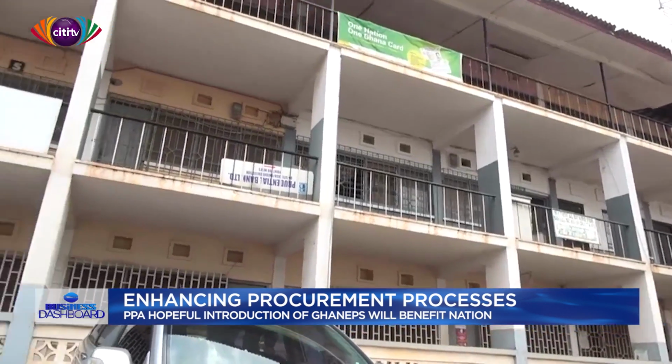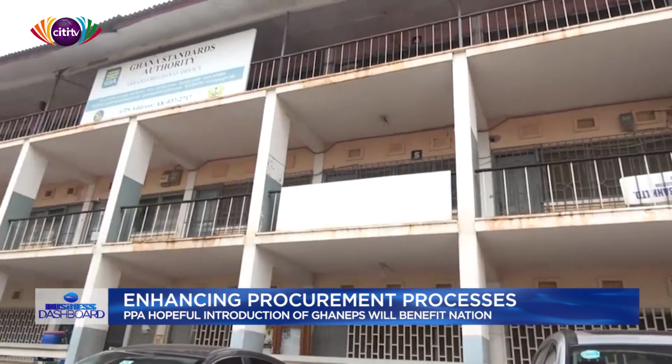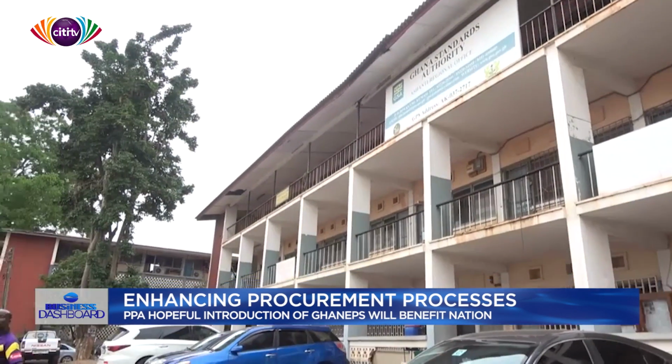Ghaneps is an online-based tool that we are going to use for public procurement. So it is web-based, meaning that you access it through the internet. Once you go on www.procurement.gov.gh or www.ghaneps.gh, any of the two will take you to that site. Then you can do all your procurement activities.